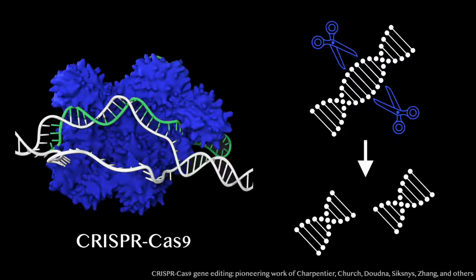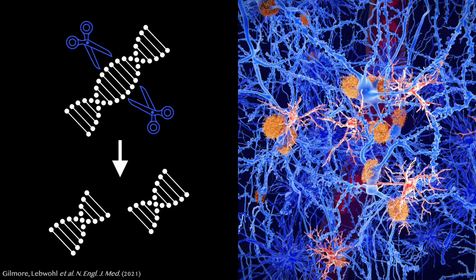Cutting DNA is a very effective way to disrupt a gene, and bacteria evolved CRISPR as a defense system to mess up the genes of infecting viruses. Disrupting genes by cutting them with CRISPR-Cas9 can also be very useful for our own applications. This approach has already been used in several clinical trials, for example, to disrupt a gene that makes too much of a protein that causes a deadly disease called amyloidosis. So the era of human gene editing isn't just coming, it's already here.